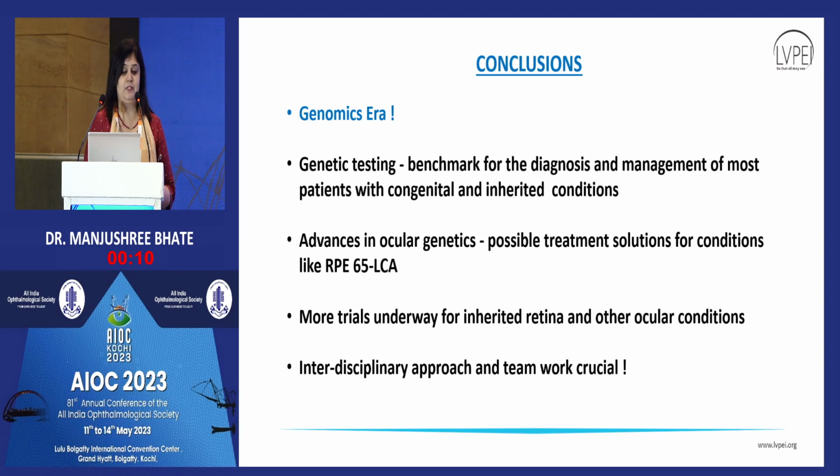As I said, it's the benchmark for diagnosis and management of most patients with congenital and inherited conditions. There have been advances in ocular genetics in certain areas with more trials underway. So an interdisciplinary approach and teamwork is crucial in managing these cases. Thank you so much for your patient listening.